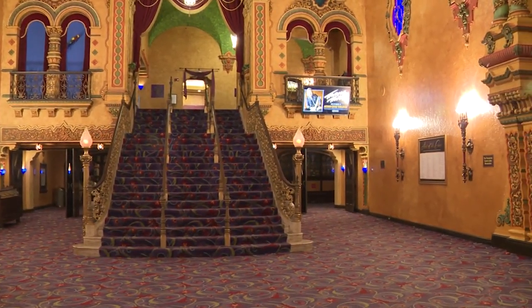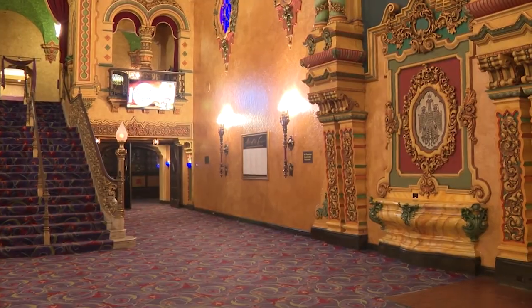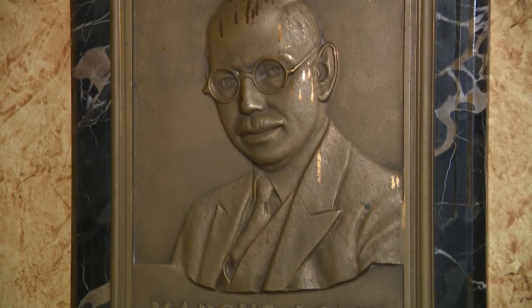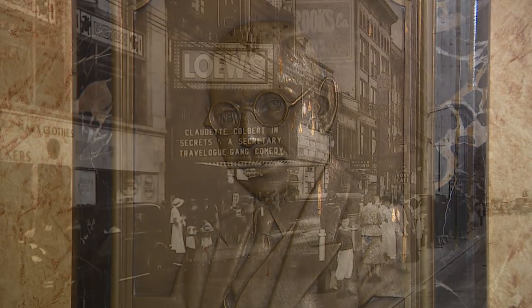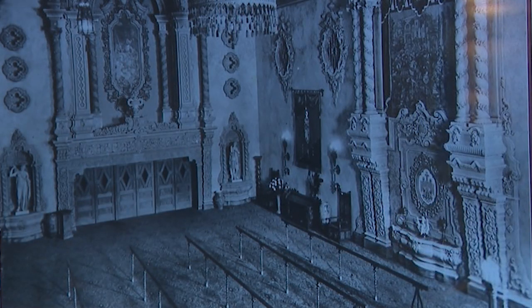I'm so glad that you're here today to experience the Akron Civic Theater. It was built in 1929 by Marcus Lowe, who was a very famous movie house tycoon back in the day. And he came to Akron, Ohio one day because he knew that it was the rubber capital of the world, and he knew there were a lot of rubber barons here. So why not make an entertainment venue one of his movie houses here?